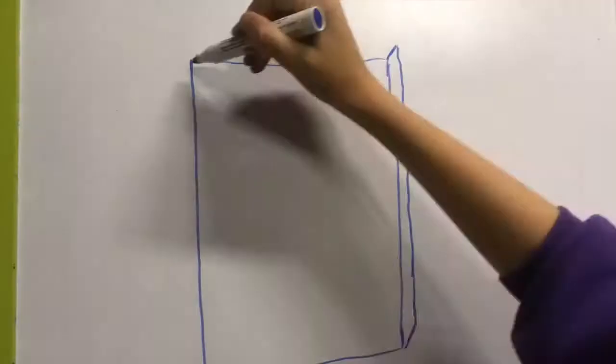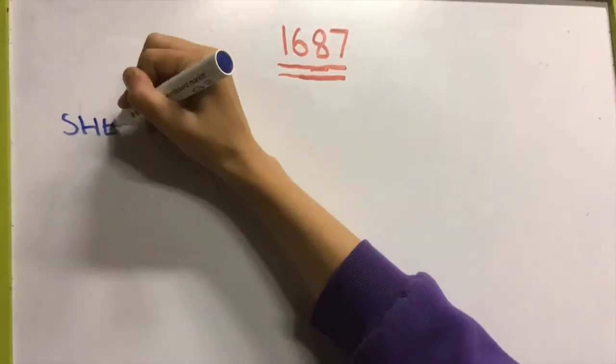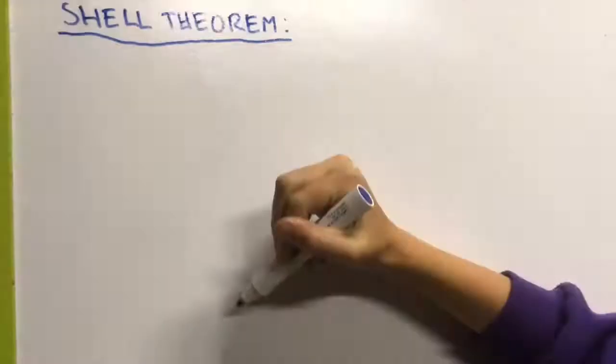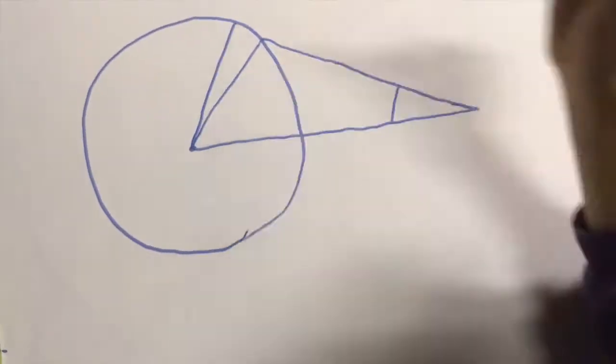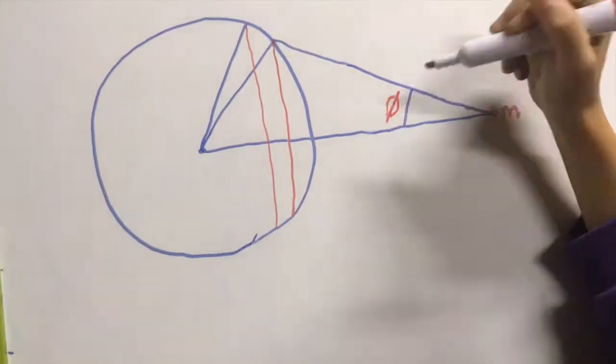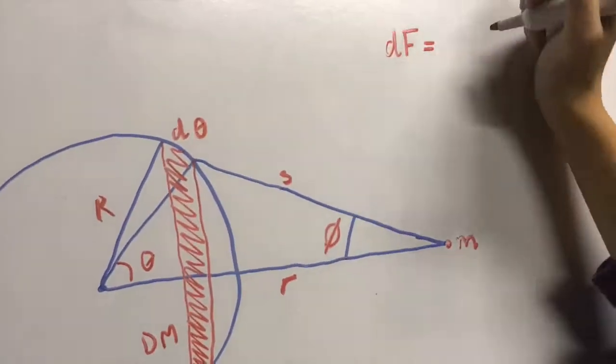In 1687, Isaac Newton published a book called Philosophiae Naturalis Principia Mathematica. It explained many important concepts, including shell theorem. Proven with calculus, shell theorem states that a symmetrical spherical body will gravitationally affect external objects as if all of its mass is concentrated at the centre, as shown by the diagram.